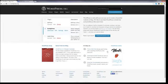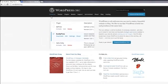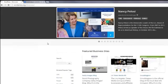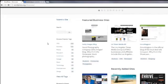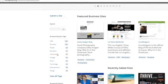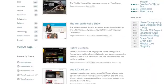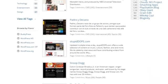Now, one of the great things about WordPress is it's a free content management system. I've been building websites using it exclusively for the last 8 years. By using WordPress as the foundation for your website, you're in really good company. Some of the most popular blogs and websites on the internet today are powered by WordPress. Usain Bolt, the world's fastest man, uses WordPress for his website. Beyonce, Time.com and Snoop Dogg all use WordPress too.